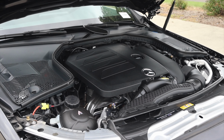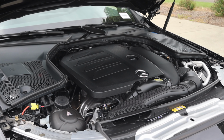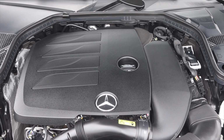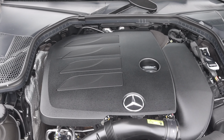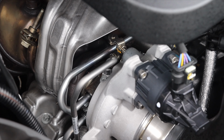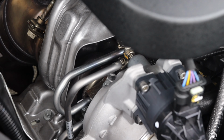But let's get back to that 2.0 liter turbo. Well, this is a smaller engine for these bigger cars. It seems that a lot of auto manufacturers are starting to go that way: smaller displacement with a turbo. You get better gas mileage, it's more efficient. Plus, 4 cylinders make a decent amount of horsepower now. It's no longer like the 80s where a 4-cylinder would make 70 horsepower. These are actually decently powerful engines.